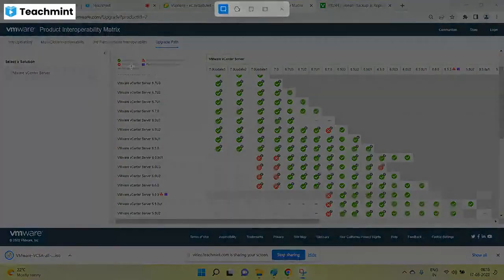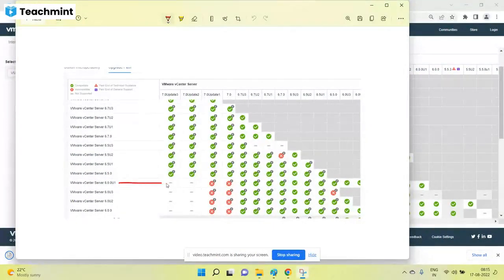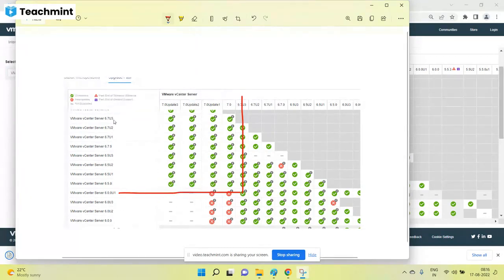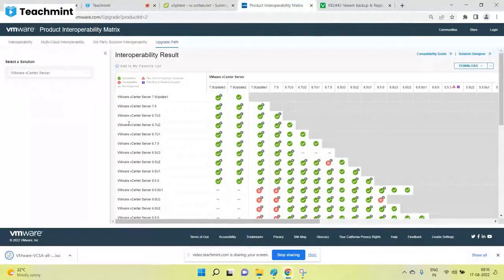This will help you in your day-to-day job. Once you get a job, this information will help you. So where is the green here? This first green is this one. You can first upgrade to 6.7, here 6.7 U3. First you upgrade to that, then you can upgrade to 7.0. This is called an intermediate upgrade. Directly it is not possible. You have to go one step up, then from there to the top.